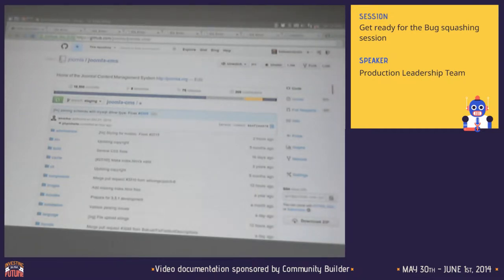Yes? To myself, as a developer, I'd like to see more of Git and J issues and the process. Me too. I would also like to see the workflow. What do I have to do for helping?